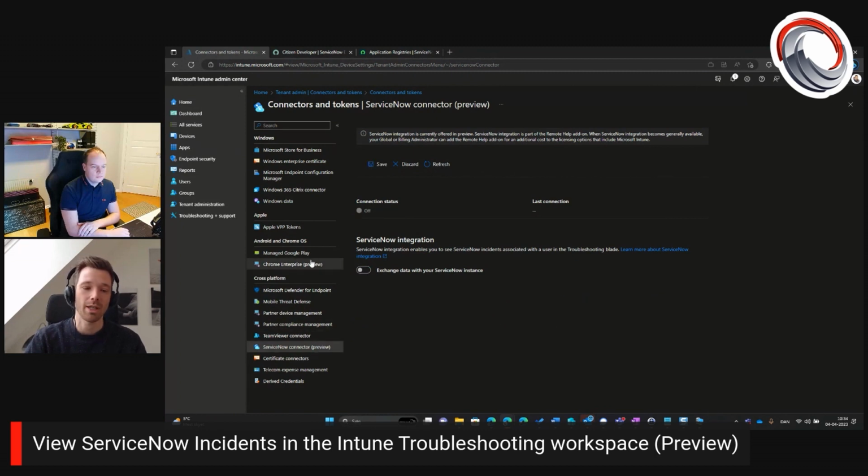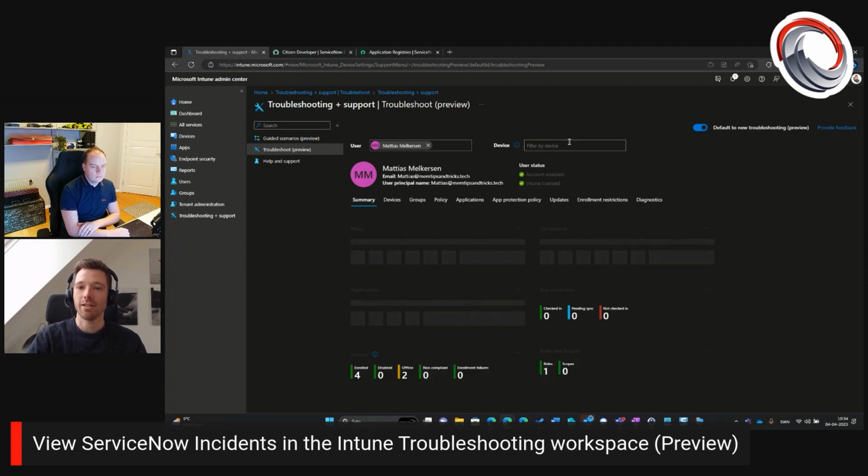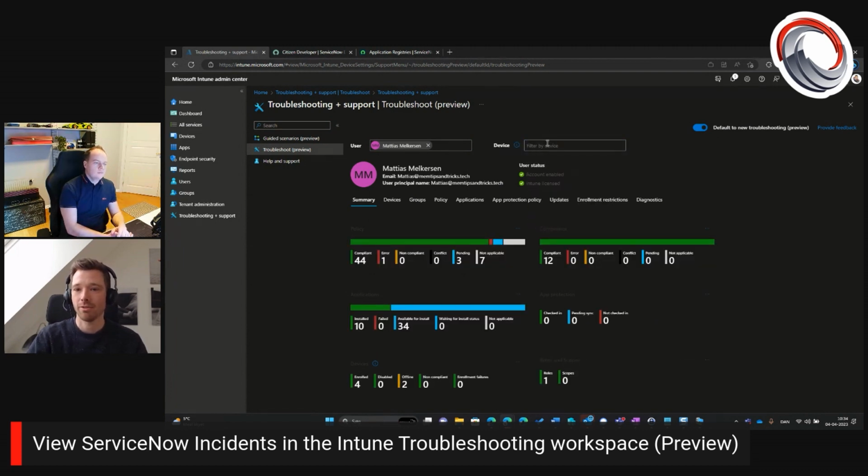but nevertheless, what it is and what it does is for the help desk member, if you turn on the troubleshooter preview, to look up the user, and then after that, their device, here, all their devices, if it's not buggy. And then down here, there will be an authenticate or something similar, to ServiceNow. And then you will be prompted for your user and password, and then you will authenticate to ServiceNow, and you will be able to see your cases for this particular user. I think it's quite useful.